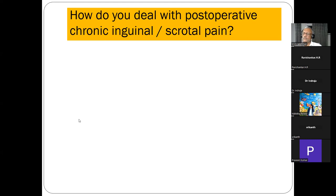Or, it is a neural pain, right? So would you do something else? Like pregabalin or gabapentin. Okay. Yes, sir. Gabapentin. Yeah. Okay. Anything else you can do? Third years must be able to answer this.